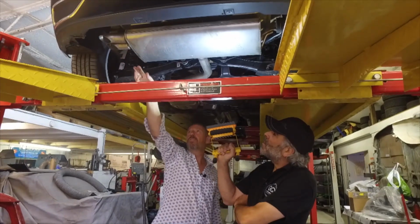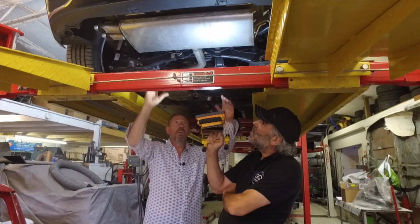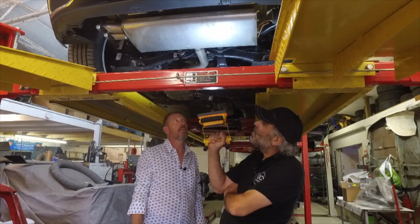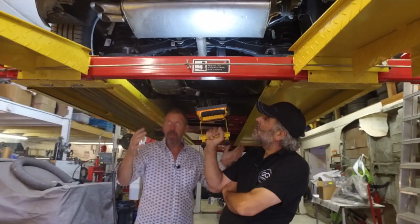Again, I suppose it's just more money to produce something that goes out the back. You know, it would have looked nice, I think, to have had a couple of exhaust pipes out the back. But oh, there you go. That's what it looks like underneath, guys. That's a modern day car for you.